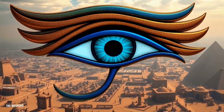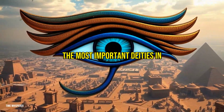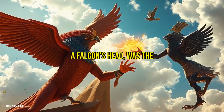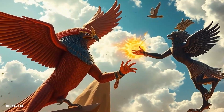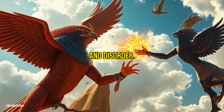The story of the Eye of Horus begins with the god Horus himself, one of the most important deities in the Egyptian pantheon. Horus, often depicted as a falcon or a man with a falcon's head, was the god of the sky, kingship, and divine justice. According to myth, Horus lost his left eye in a fierce battle with his uncle Seth, the god of chaos and disorder.